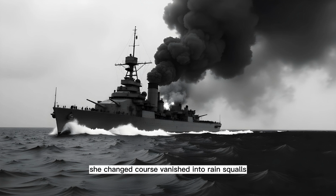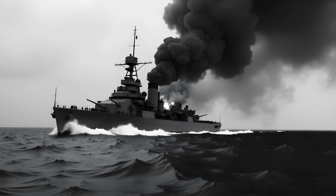She changed course, vanished into rain squalls, and temporarily disappeared from radar. British search efforts faltered. For a moment, it seemed Bismarck had slipped away, ghosting toward France while her hunters searched the wrong patch of ocean. Then, a stroke of luck changed everything.